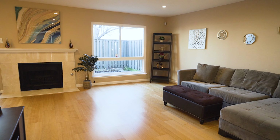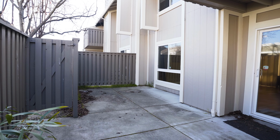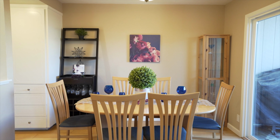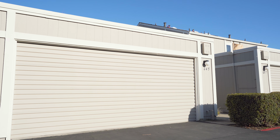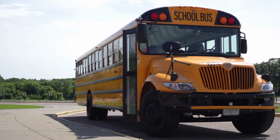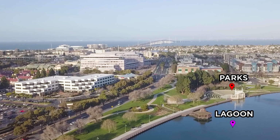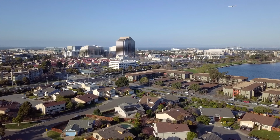The expansive living room has a gas fireplace and sliding glass door leading to the back patio, perfect for entertaining. Adding to the appeal of this home is the washer and dryer, 2-car garage with extra storage space, clubhouse, swimming pool, and an enjoyable Foster City location with excellent schools and close proximity to parks, the Lagoon, shops, restaurants, Silicon Valley, SFO, and so much more.